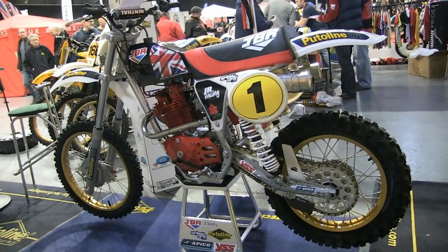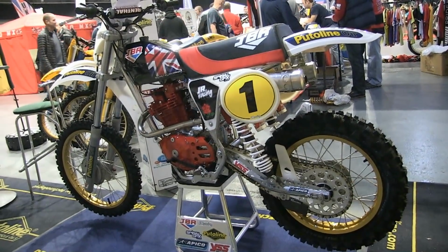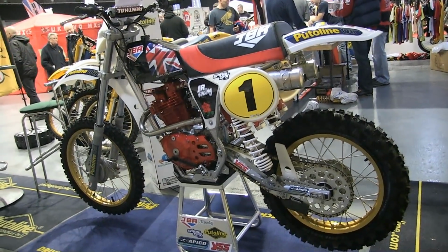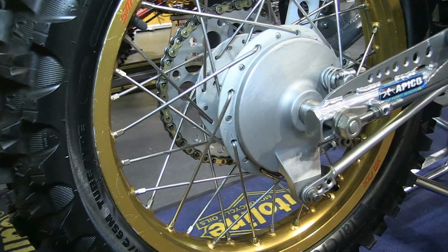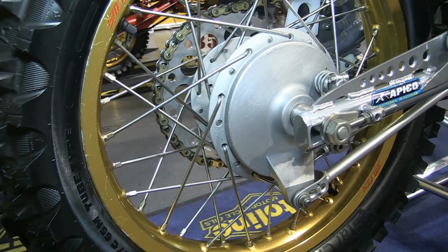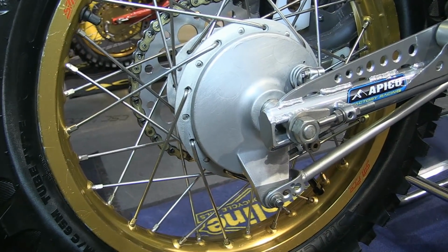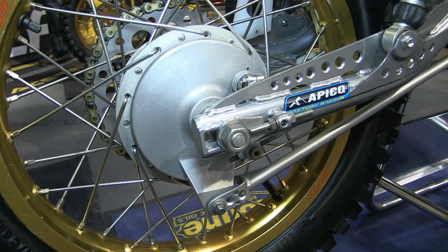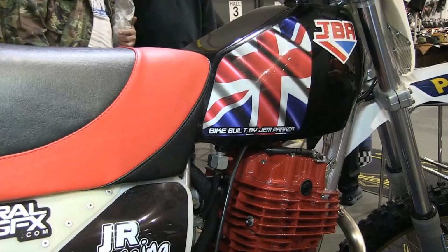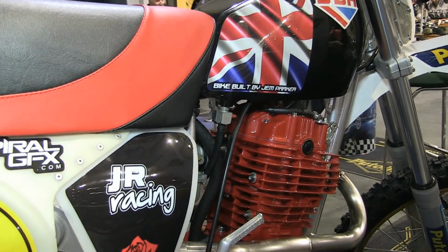Now, for me, one of the very nicest bikes at the show over the course of the 2 days was this absolutely superb 1980 JBR 500 Honda. Of course, this bike was situated on the National Twin Shock stand and was built by the now legendary Jem Parker.